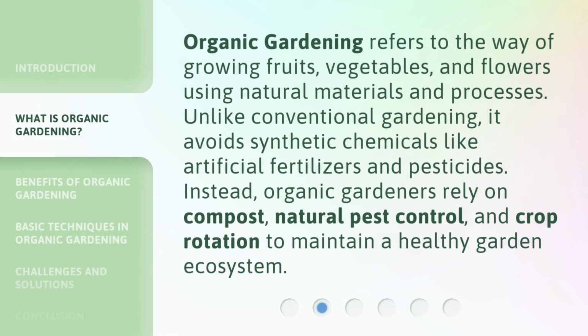Organic gardening refers to the way of growing fruits, vegetables, and flowers using natural materials and processes. Unlike conventional gardening, it avoids synthetic chemicals like artificial fertilizers and pesticides. Instead, organic gardeners rely on compost, natural pest control, and crop rotation to maintain a healthy garden ecosystem.